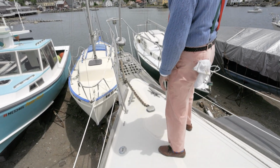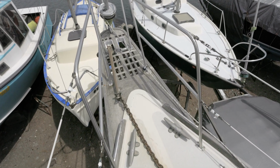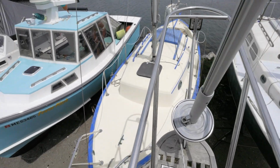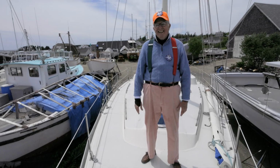Here's your bow pulpit. That's a really swell bow pulpit, Randy. See what I'm talking about? I know, that's what you're talking about right there, buddy. Do you want to go out there? I think I'm gonna have to. Oh my God, look, he's all the way out there. It's pretty great. Don't you love this boat? Yeah, I do. It's crazy.